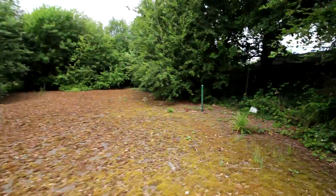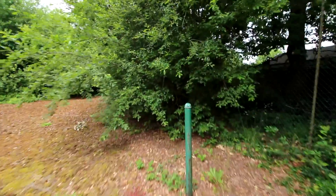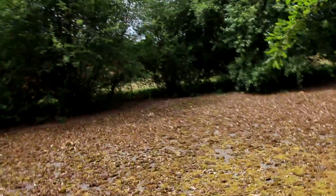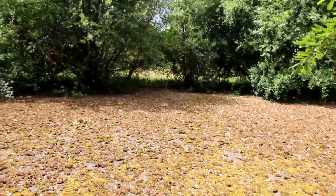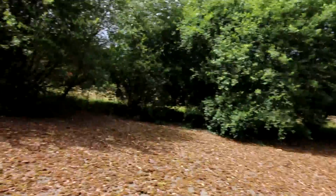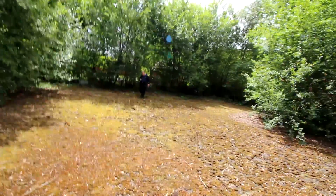Look at the poles on the side here. They would have held the net and gone straight across. I can see there's a pole in the bushes over there. You probably can't see on camera, but there was another pole over there somewhere in the bushes. They would have had the net go across like that and they would have played tennis. Very posh school, to have a tennis court. Well, here we see the lines are still here.